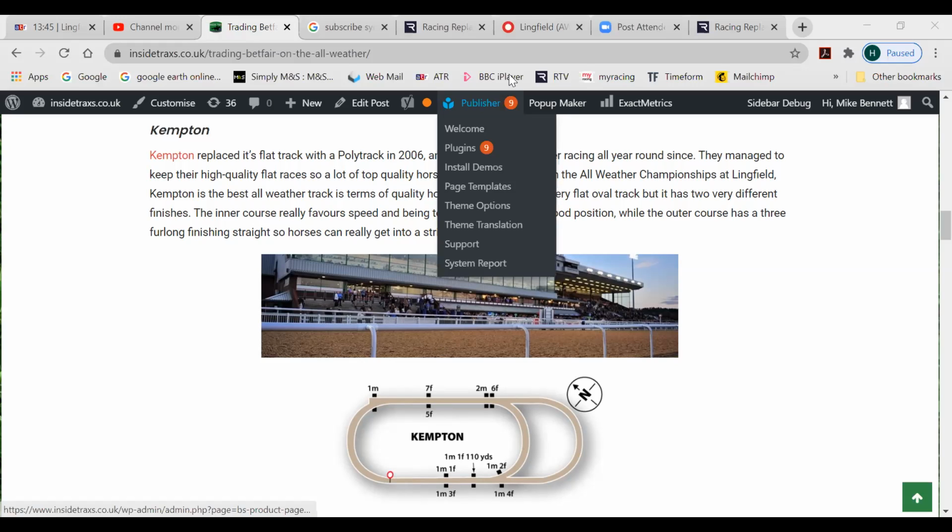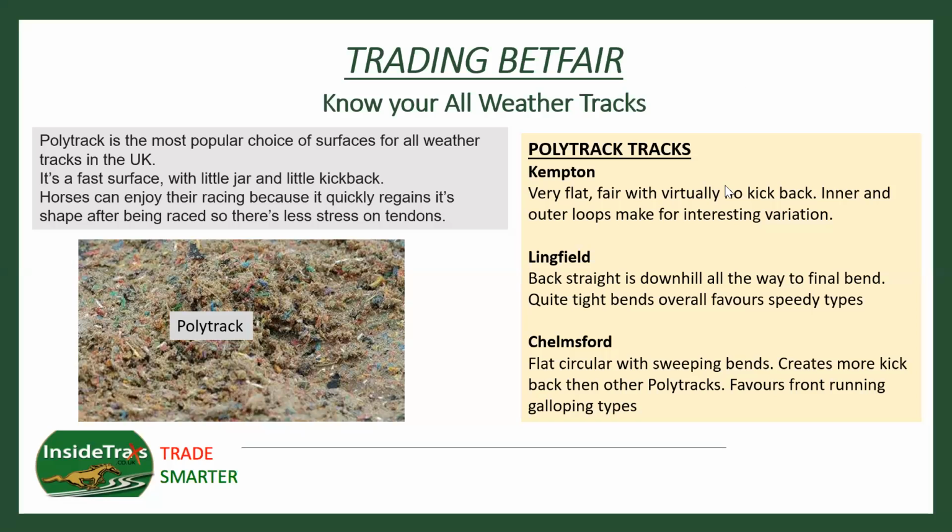So that's Kempton. The next Polytrack course is Lingfield. Lingfield is an interesting course, and one of the main features is that the back straight has quite a good downhill component to it. So you actually wind up with horses going down the back straight at really quite a rate, and then they come into two fairly tight bends before coming to the lowest part of the track, coming up the final bend and going up about 2 furlongs, slightly uphill. So actually this track suits speedy sorts who can get around the tight bends and get themselves out in front.